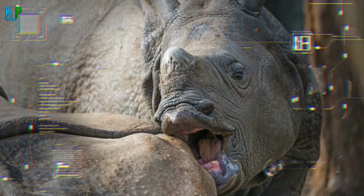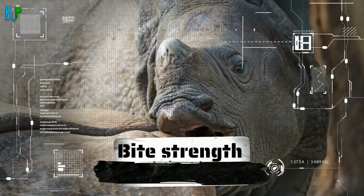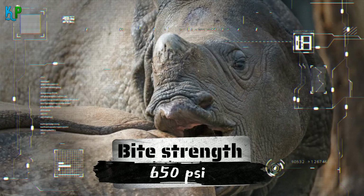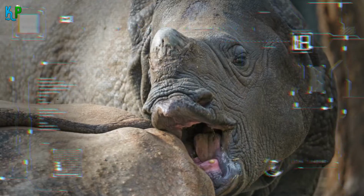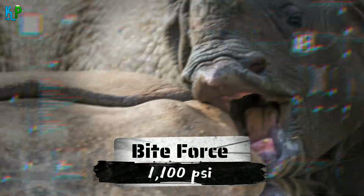While they eat vegetation, the rhino's bite is extremely powerful, putting to shame the 650 psi bite strength of an African lion. In fact, the rhino's jaws have a bite force of 1,100 psi.